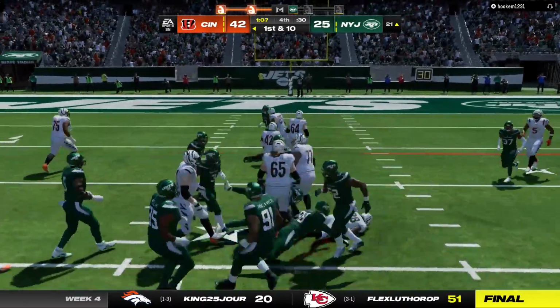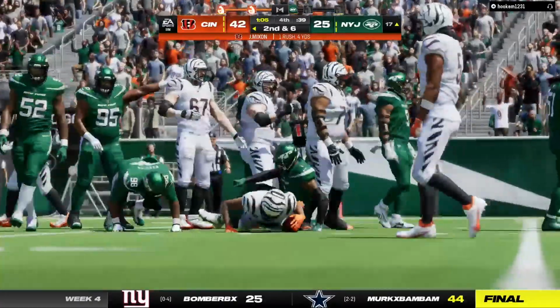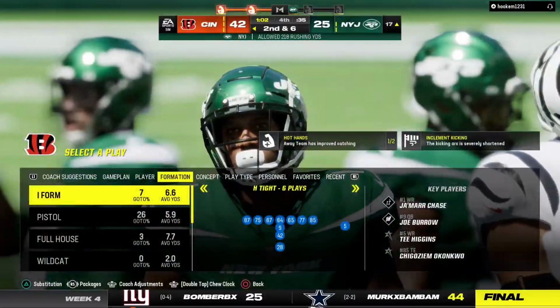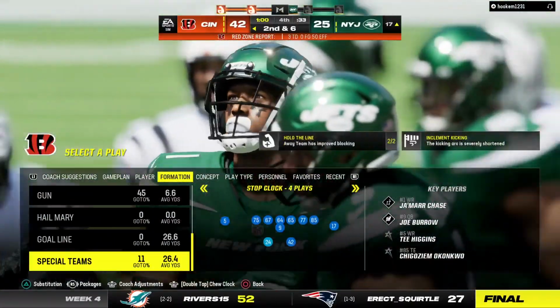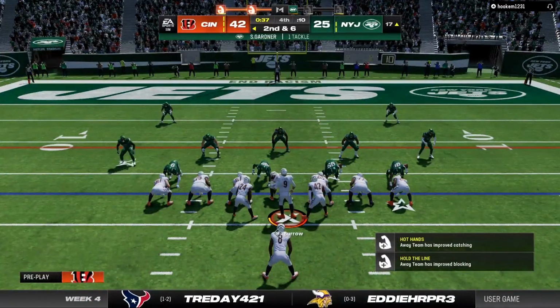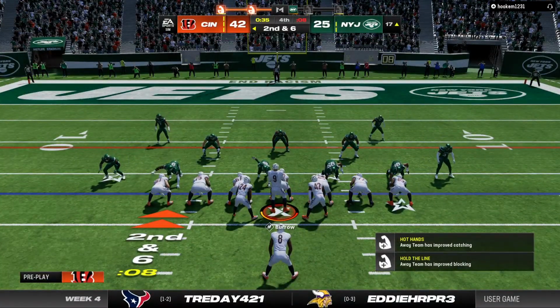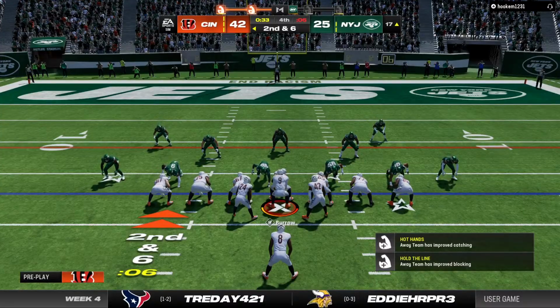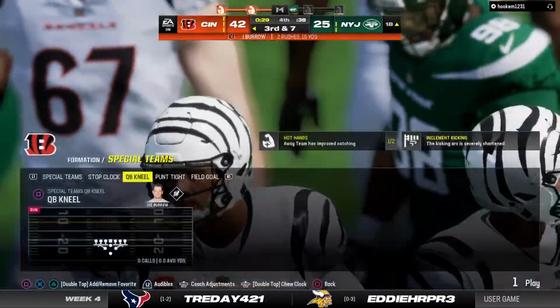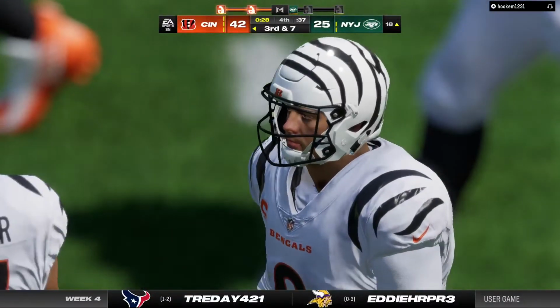Mixon with a 1st down carry. And he'll take this ahead for about 4. 2nd down coming up. I like it. I like the call. Still an opportunity to run the football and chew up a little more time off the clock. The defense can stop it twice more as they take a knee here.